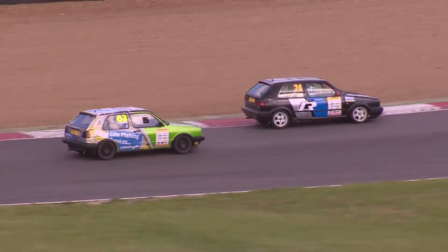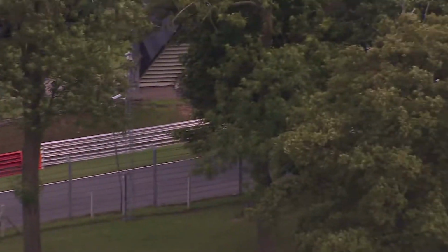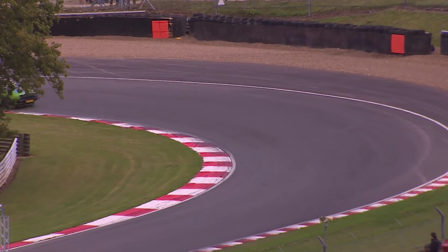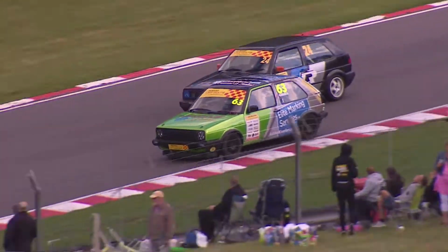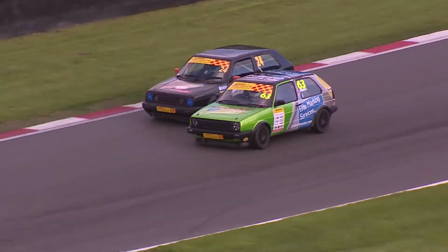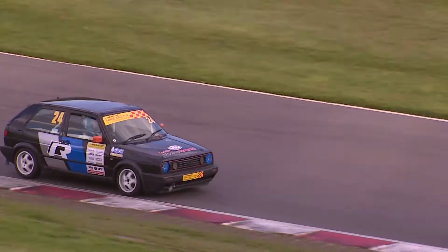That was touch and go, wasn't it, for a moment? Wasn't entirely convinced he wasn't going to end up as a visitor in the gravel trap. Instead he gets the switchback, and has he got the move to the inside at Druids? Yes, he does! Through goes Dan Gibbs, right on the absolute limit of traction afforded to him, but it's enough to move ahead of Robert Wheeler, at least for the time being.